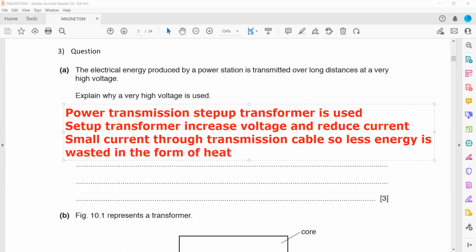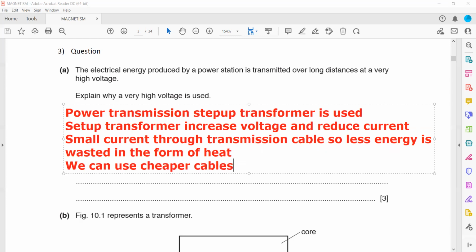More current means greater heating effect. Small current means less heating effect. And if there is less heating effect, cheaper cables can be used for transmission. So for this purpose we can use cheaper cables for transmission.